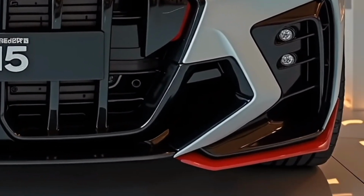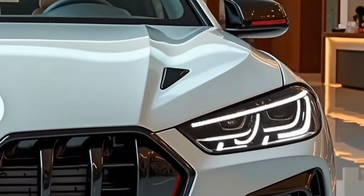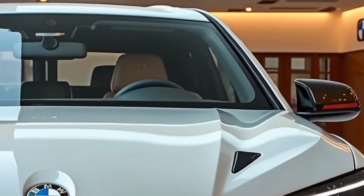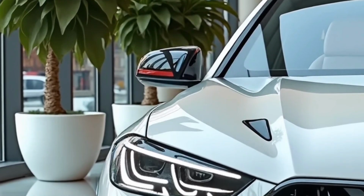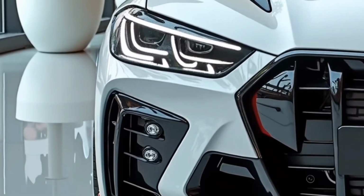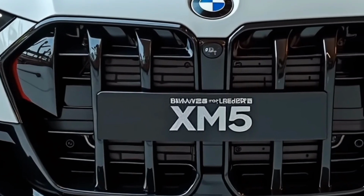delivery. With BMW's xDrive all-wheel drive system and an advanced differential, the X5M provides exceptional grip and handling in all conditions. The acceleration is breathtaking, with a 0 to 60 mph time of just 3.7 seconds, making it one of the fastest SUVs in its class.